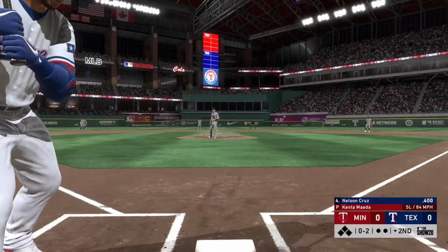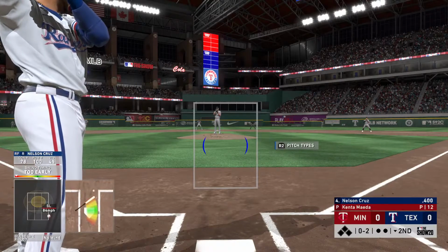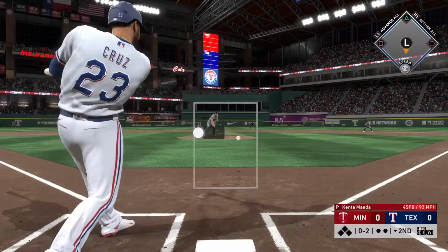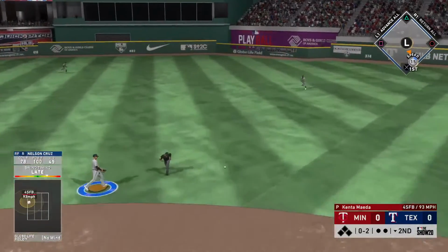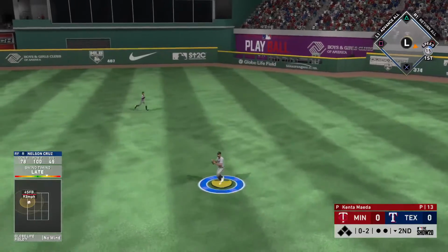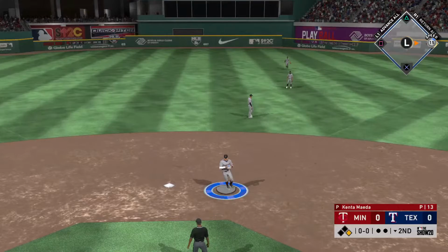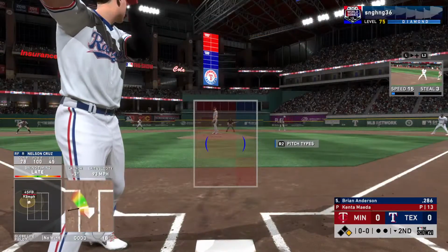Swing and a miss, and he's in trouble now. 0-2. Cruz is a prolific power hitter, and you probably didn't need me to tell you that. Doesn't matter what kind of pitching he faces, there's a lot of pop in that bat. And that is by him on into center field, so good hitting on 0-2 nets him a leadoff single.